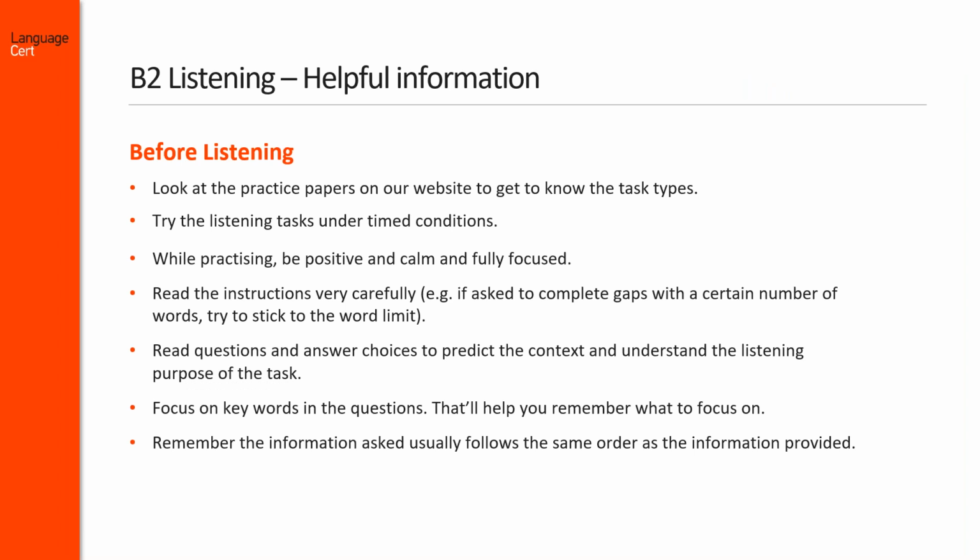Okay, so let's move on now to some helpful information about preparing for the listening part of the exam. So before exam day, why not try some of these things? Look at the practice papers. As I said before, they are on our website and you can use them to get to know the task types. It's a good idea to try the listening tasks under timed conditions, so get a friend to help you if you need to. And while practicing, it's always a good idea to keep calm, keep positive, and fully focused on what you're doing.